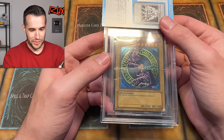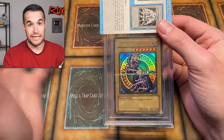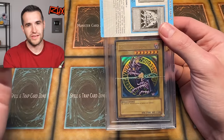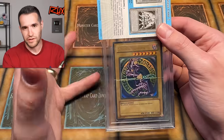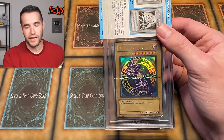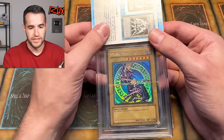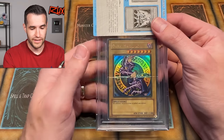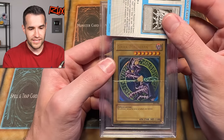I think I graded like three Dark Magicians because they tend to be in the most nostalgic condition because people played with them all the time because, you know, classic Dark Magician, et cetera. They didn't care how valuable it was. It was always in their deck, getting bent up, put in pockets, washed, all that different stuff that happened as kids. So these tend to be in the worst condition of all Yu-Gi-Oh cards. So it makes sense. Let's see what this thing got.